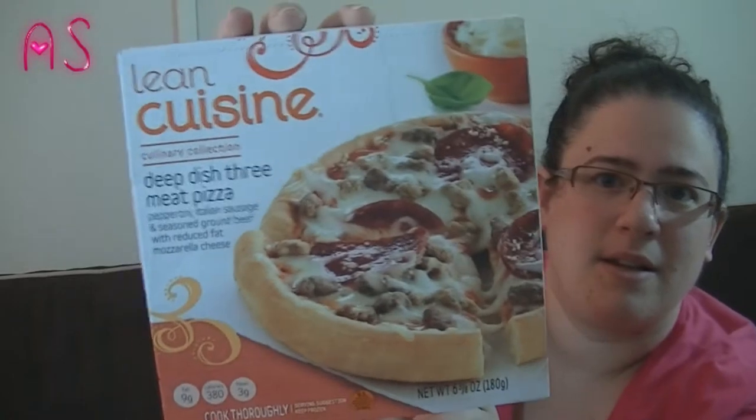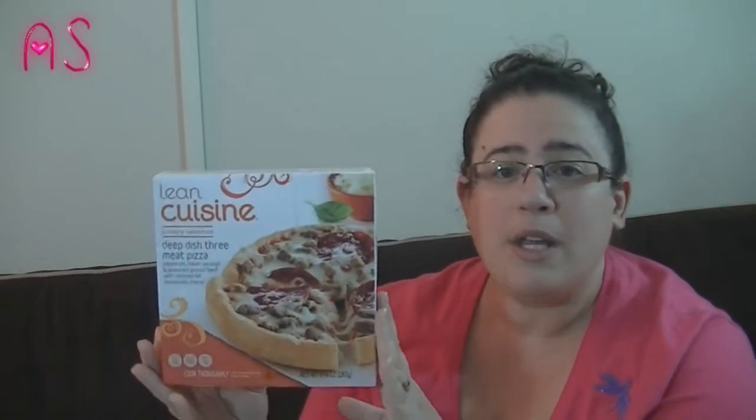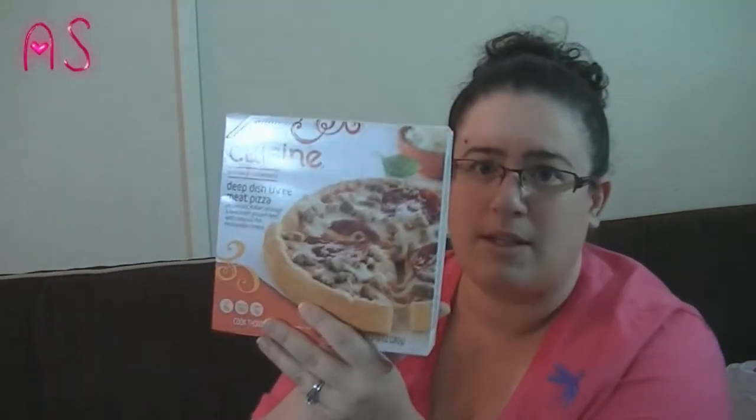And they're the deep dish three meat pizzas. And these were at the 99 cent store for a dollar. And if you already know at Walmart or your grocery stores, these are like $3. So that's a good deal. And I do a lot of Lean Cuisine and Smart Ones. So when they have them at the 99 cent store, I do pick up quite a few because I'd rather spend a dollar than $3 on the frozen foods that I eat. So I do have two of these.